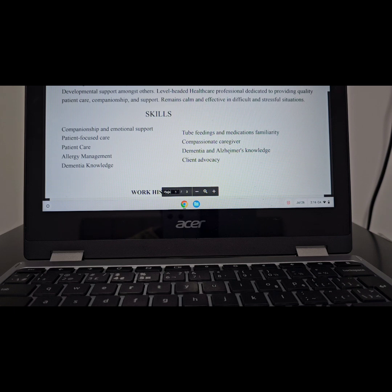Like I said, this is just a style of writing a resume for any nurse that is trying to apply for a job. I believe you must be able to come up with more hard skills rather than all these soft skills which I've only mentioned. So you have the ability to manage allergy, you have good knowledge of managing dementia patients, you are compassionate, you can do tube feeding, you can advocate for your patient, and those are just the skills, those things that you think you know how to do: wound dressing, catheterization.